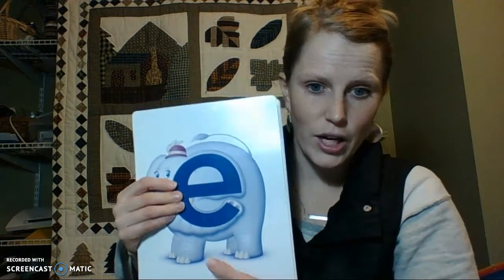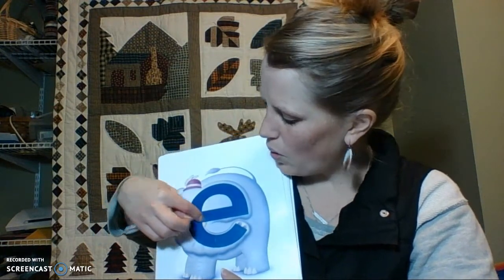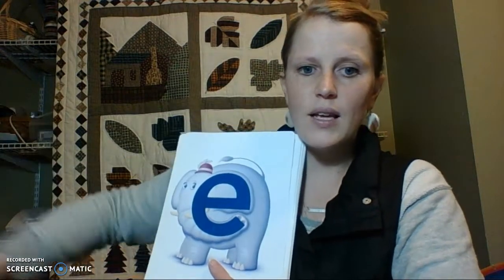Before we do that, first we're going to draw our E. To draw our E, we start in the middle, we go over, up, and then around. And remember, the E says eh, like an elephant and his trunk. So the E says eh.